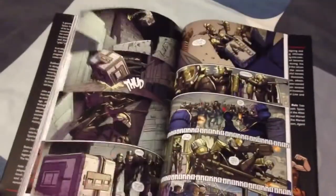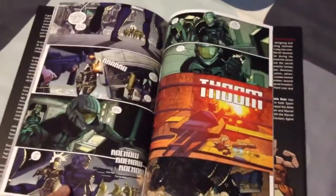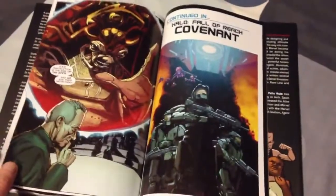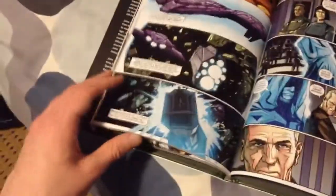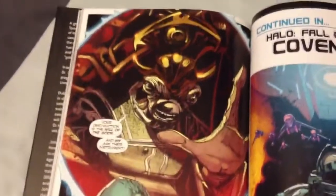So yeah, definitely recommend going and reading it. If you haven't read Fall of Reach yet, go and read that first, because this isn't enough to bring you up to speed. If you just read this, you'd have no idea really what you're on about. But this is good for anyone who's read Fall of Reach. Well, it's good for any Halo fan in general. Not very long, but it's not going to be. It's obviously a graphic novel. So, yeah, there we go. That's an awesome image as well.